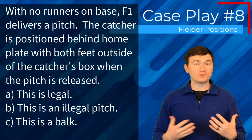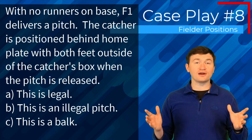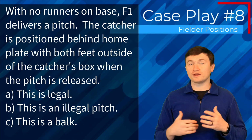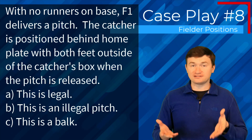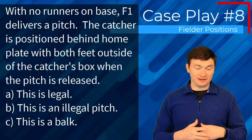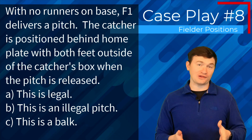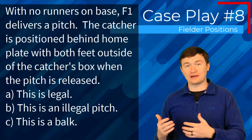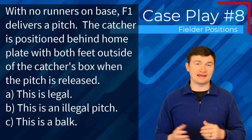But of course, we're not going to enforce that as you see done at every level. In these scenarios, you're better focused on the game and what the pitch is going to be, whether it's a ball or a strike, than focusing on where the catcher is standing. And realistically, you're more likely to have no catcher's box being visible or drawn than you are having a situation where the catcher's box is completely visible and the catcher standing entirely outside of it. So go back to focusing on your balls and strikes and not where the catcher is standing.